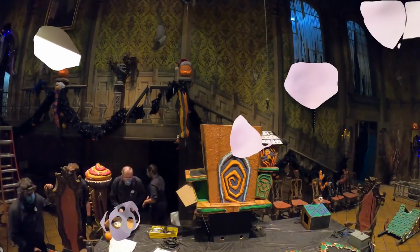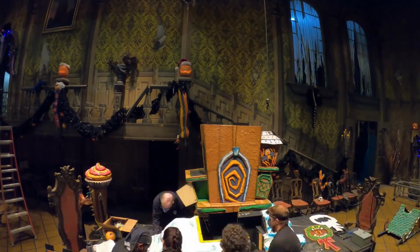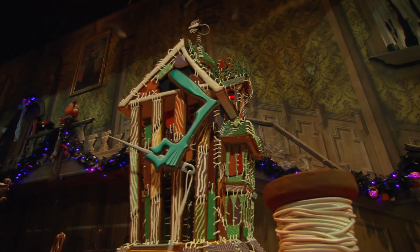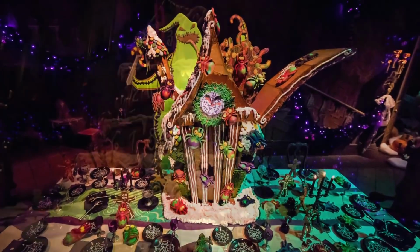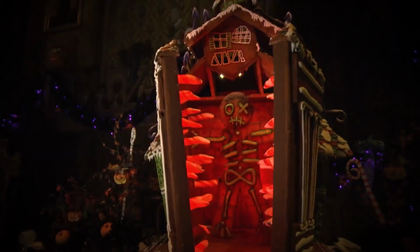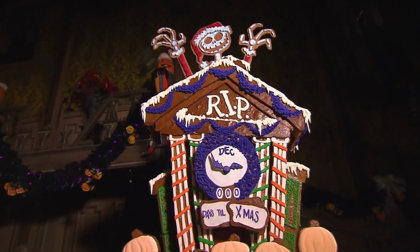Let me know in the comments which of these gingerbread houses are the most edible to you. Do you want to lick an Oogie Boogie? Do you want to swallow a jittering gingerbread bug? Let me know in the comments. I want to know which of these favorite gingerbread houses you loved.